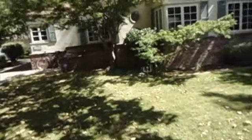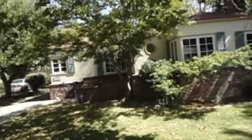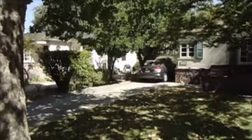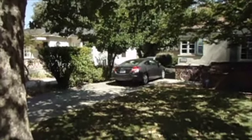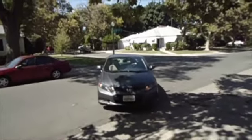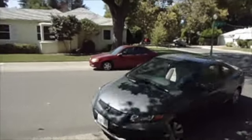I'm right in front of the house where I'm staying right now, as you can see. And my roommate Shane is about to pull out of that garage. And now I'm going to get on my bike and here we go.